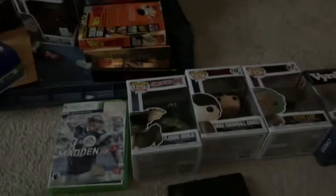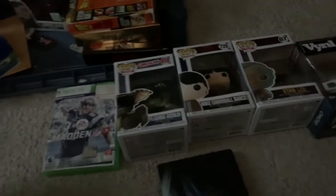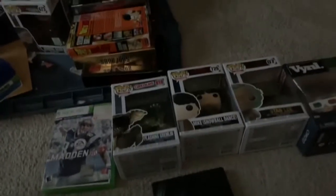What's up, guys? Sorry for the poor lighting. It's pretty dark in here, but not too dark, and I don't want to turn on the lights. I'm about to go to bed because I'm going to White's at 4 a.m. tomorrow. Stuff I picked up today.